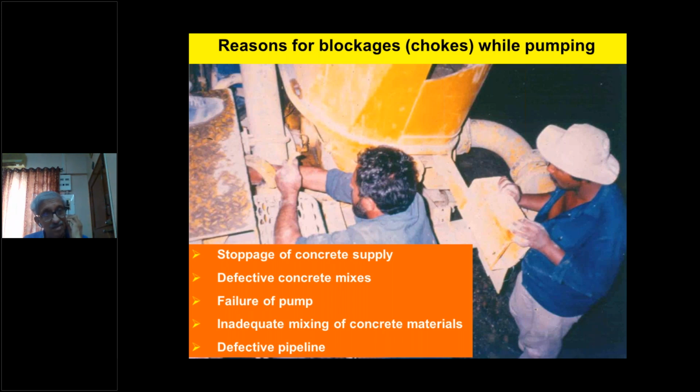Now, one thing is there, whenever you are working in the field and concrete is being pumped, you must not only keep your eyes open but also your ears open. Because just like a car indicating to the driver that there is some defect, and the driver says that something is wrong with the car, let me open the bonnet and correct it before the car stops completely. A pump also indicates defect in mixing or pumping or on high pressures.